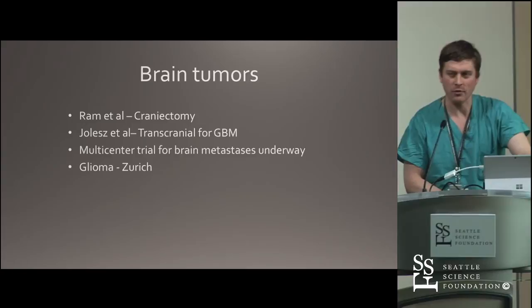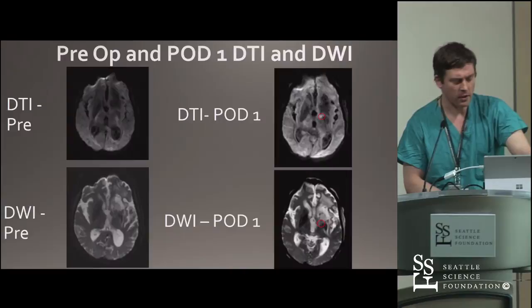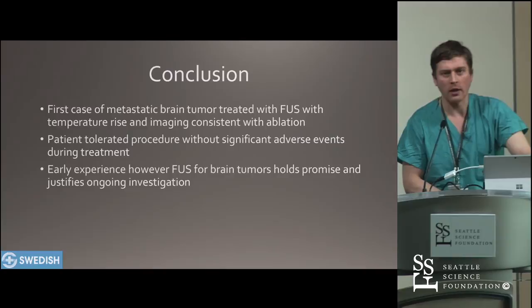This is the one patient that we've treated. There was an area of regrowth of tumor that we treated, and we were able to successfully ablate that area. And as I said, we're still waiting on accruing more patients before we can get any conclusions from that.